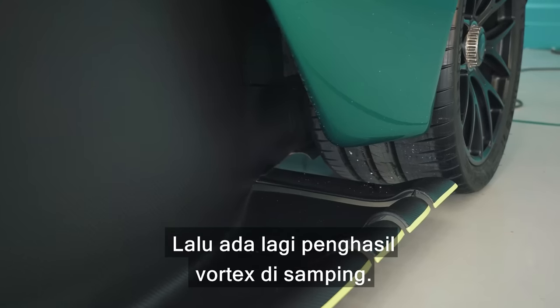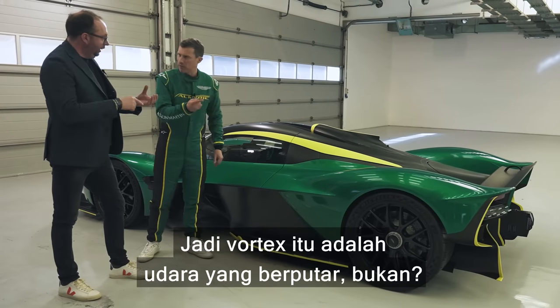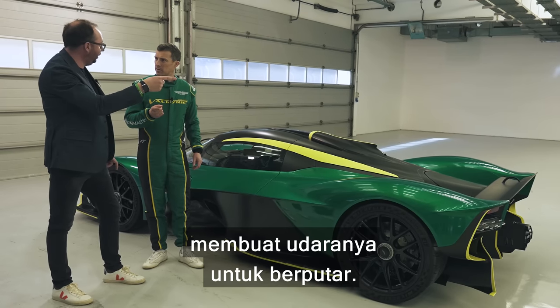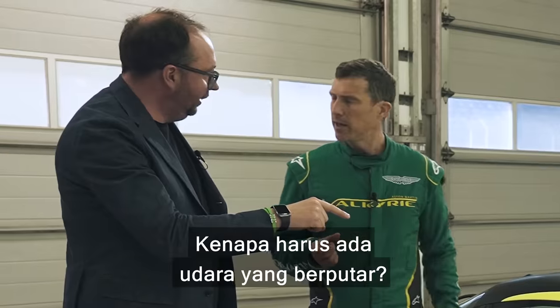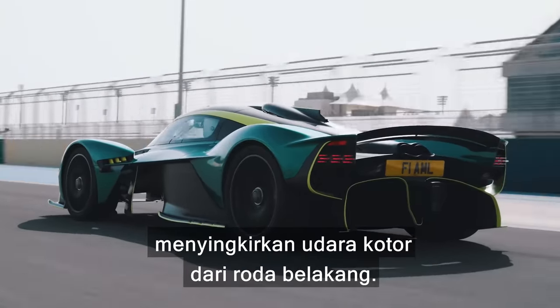Yeah. Then you've got another vortex generator on the side. So what's a vortex? It's spinning air, right? The best way to explain is the tube basically encourages the air to spin. And why do you want spinning air? There's two things. One is, again, controlling rear tyre weight, the dirty air off the rear tyre.